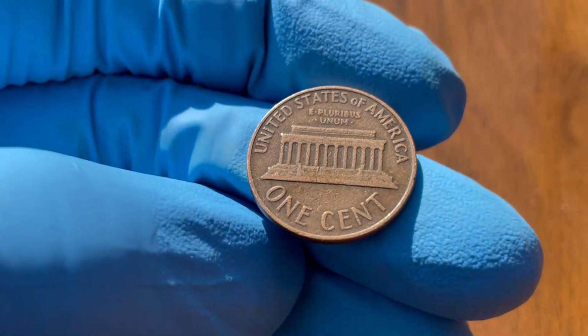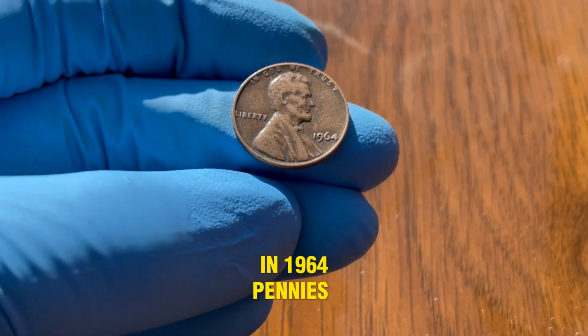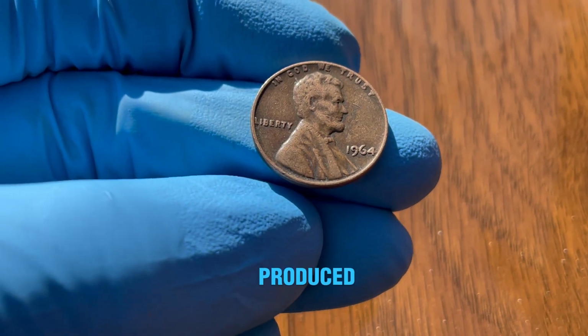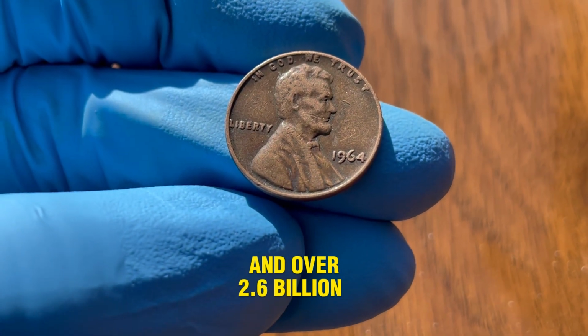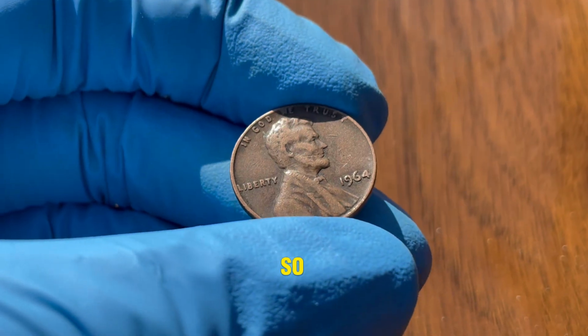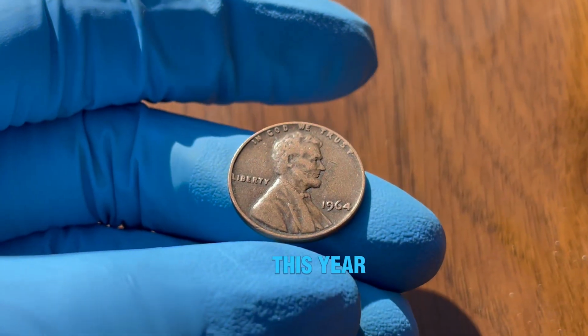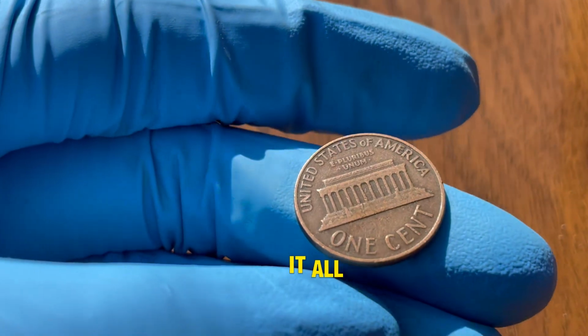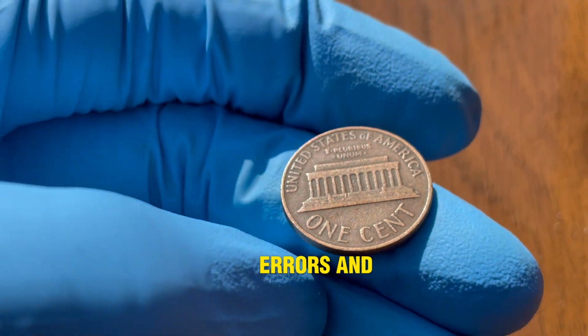Here's the deal. In 1964, pennies were minted in massive quantities. Coins without a mint mark were produced in Philadelphia, and over 2.6 billion were struck. So, how can a penny from this year be worth millions? Here's where things get fascinating. It all comes down to rarity, errors, and history.